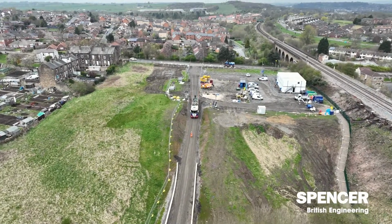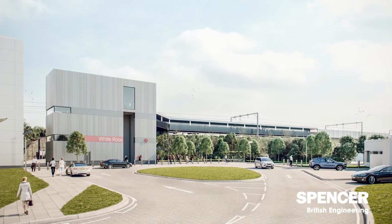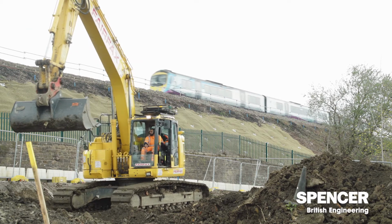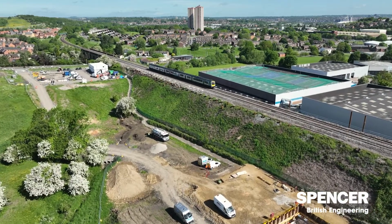We're installing one of the first new platforms on the Leeds-Huddersfield line for a number of years. We're not strangers to this type of work. We do this all over the country. It suits us down to the ground, to be honest, because it's a difficult job. It's in an embankment, you're dealing with moving trains, and importantly, you're dealing with lots of different stakeholders as well.